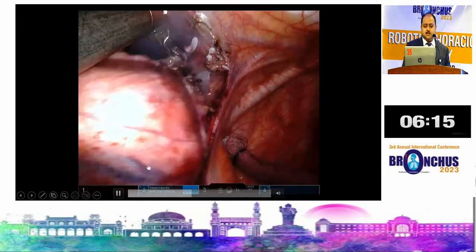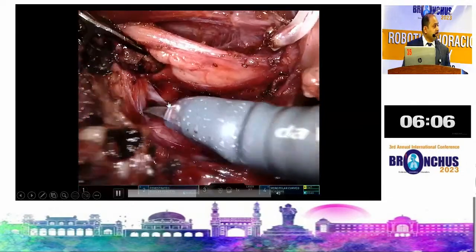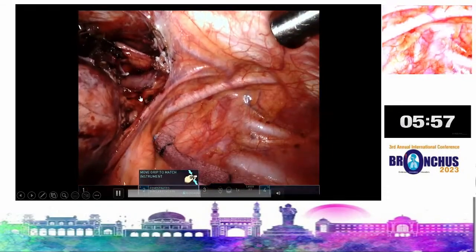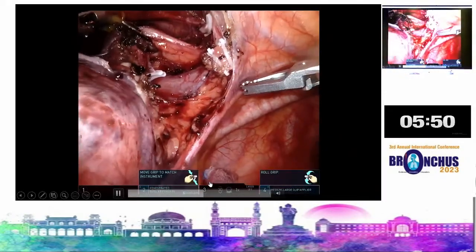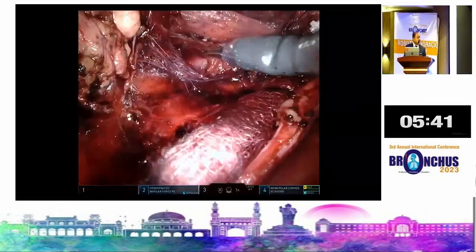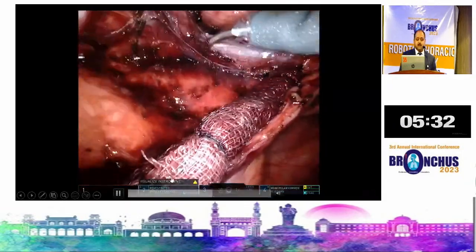Always you clip and cut. So we can see one thymic vein is here. Carefully dissecting across it so that we get a whole circumferential access. Doubly clip it and divide it. And remove all the fibrofatty tissue, bare the arch of aorta.